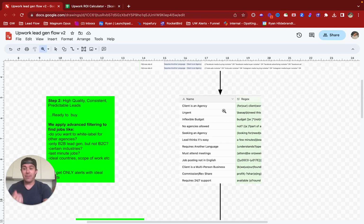We can identify if you're into white labeling opportunities. We can find other agencies that are posting jobs. And these are things that Upwork cannot tell you alone, but we can do it on our side because we're using code. So that is step 2, advanced filtering. That gives you high quality, consistent, predictable leads 24/7, 365, no matter if there's a national holiday in your country, because Upwork is the biggest lead generation platform on the planet.